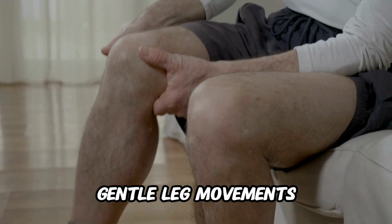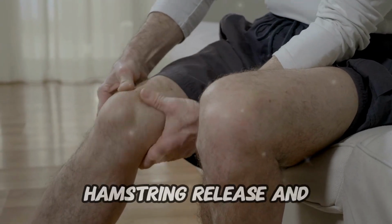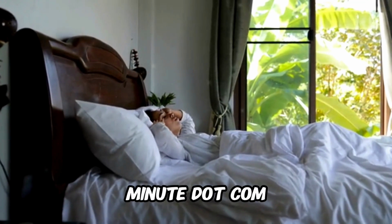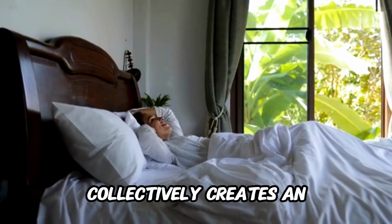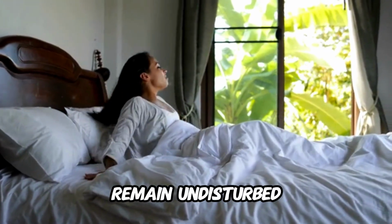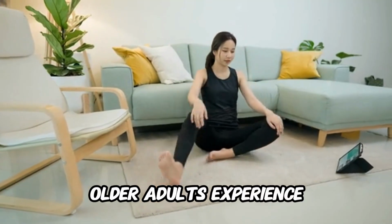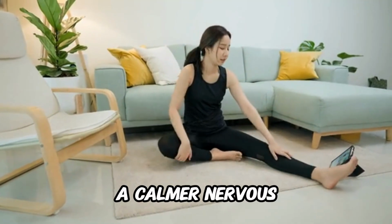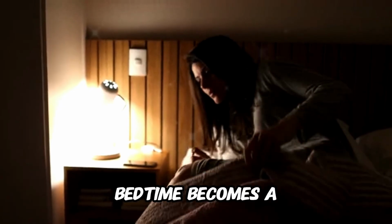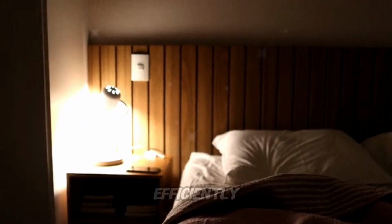Gentle leg movements, low back and hip relaxation, hamstring release, and supported hip opening, plus a final 3-minute routine, collectively create an environment where sleep is more likely to remain undisturbed. These practices help older adults experience lighter legs, a calmer nervous system, and more restorative rest. Bedtime becomes a cue for the body to release tension and settle fluid efficiently.